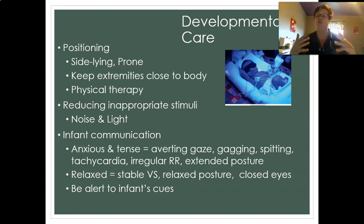If you think normally, like I just said, we like to keep them in this close position for their joints, but it kind of closes up their chest. So by putting them on their abdomen, we're opening up that chest area and helping respirations and oxygenation. So we rotate their position every 3 hours or whenever schedule they're on for their vital signs.